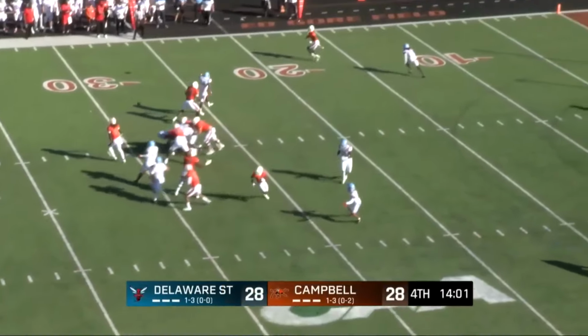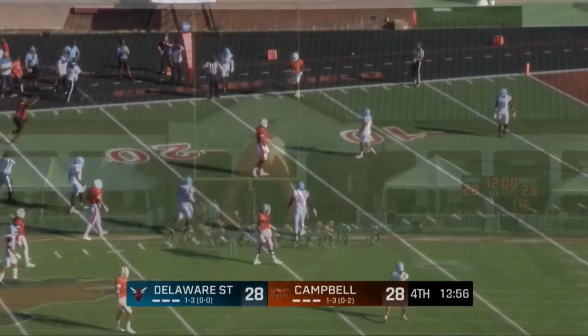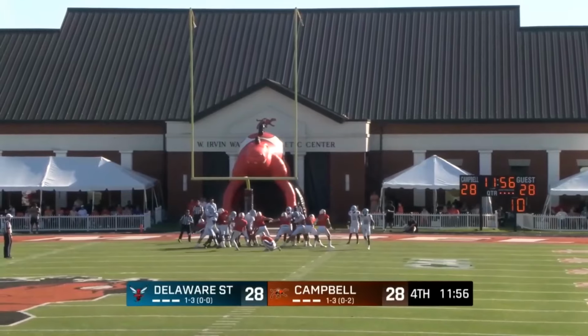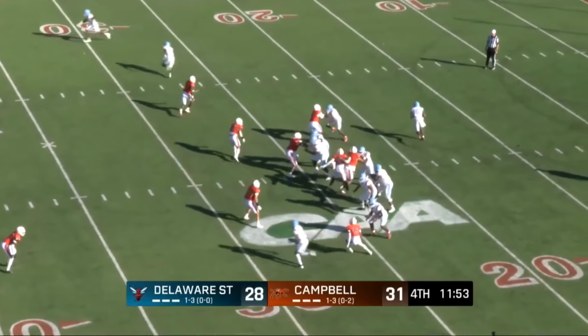There's the snap. Chandler looking in the flat. It's caught. R.J. Jackson. What a monster game Jackson has had. So 24 yards for Connor Litton. This one has the distance and the correct aim. 11:54 remains in this game.